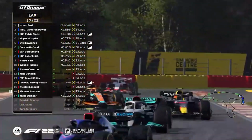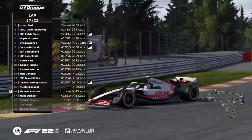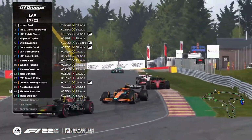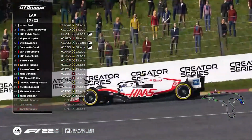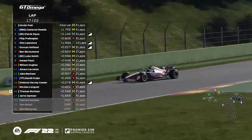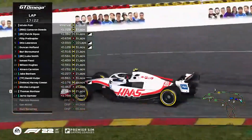Ronar's round, he got tapped there slightly by Barry Boerman. They came together out of Lecom. Ronar now reduced to P16, the championship leader. It is all frozen over. Ronar now towards the back. The only man behind him is Otmir on intermediate tyres.